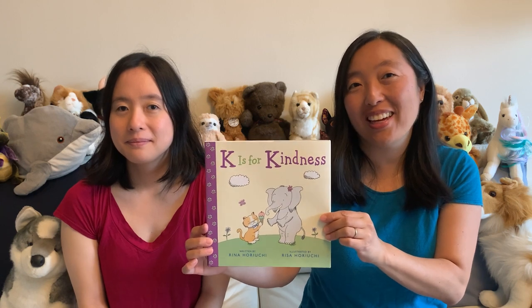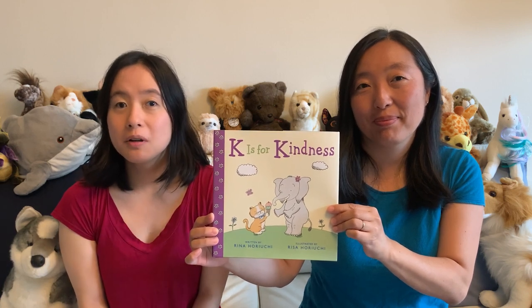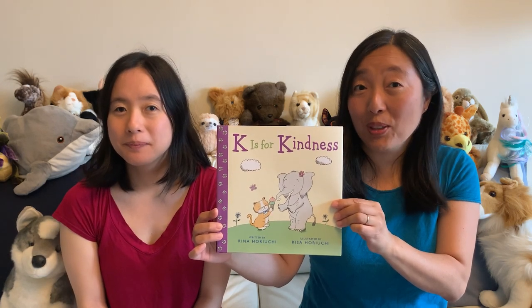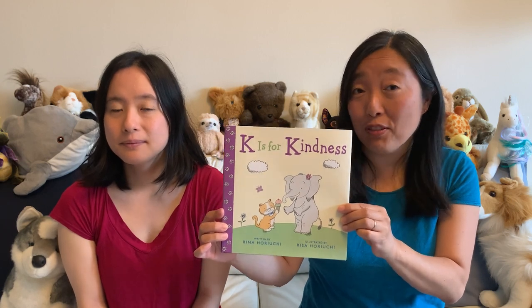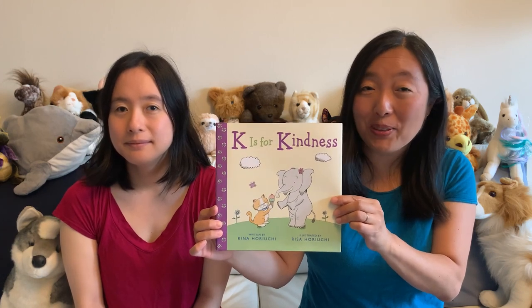Today we're going to read K is for Kindness. My name is Rina and I wrote the words in this book. And I'm Risa and I drew all of the animal illustrations, and we are sisters and we made this book together. So I hope you like animals because there's a lot of animals in this book. And it's an alphabet book, so as we go through our ABCs, we're going to see lots of animals doing nice things for each other. So I hope you enjoy it and we'll get started.